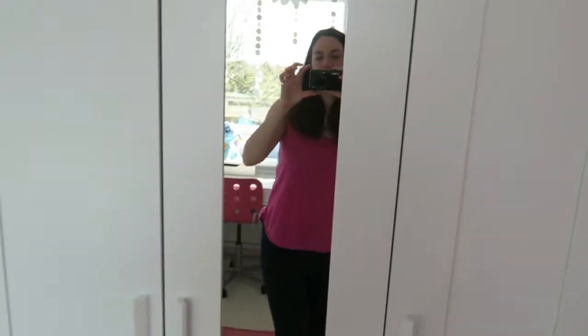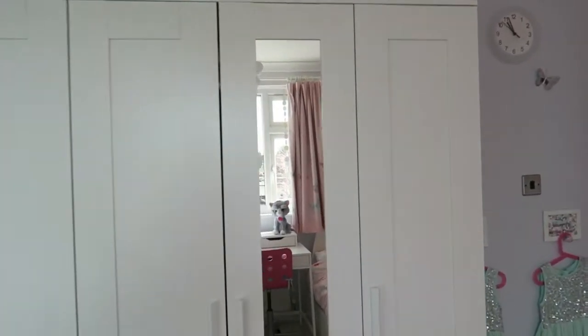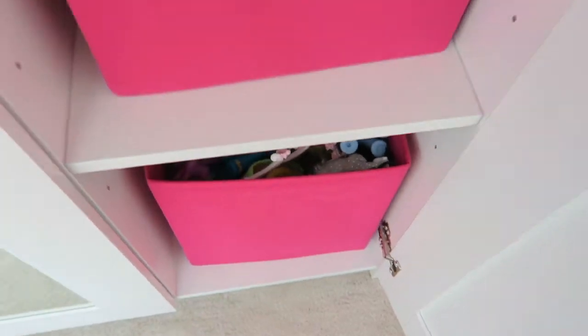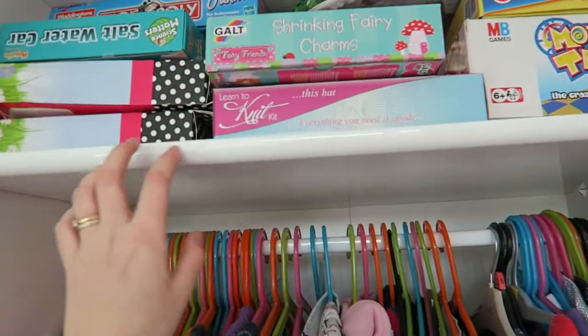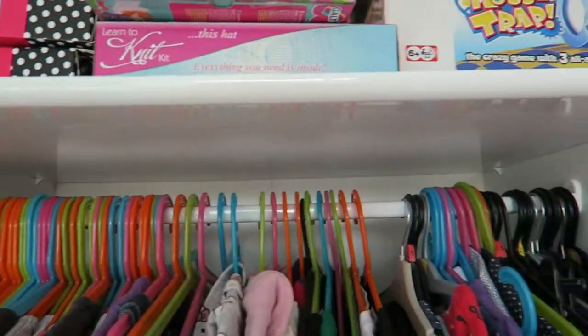So onto these wardrobes, which are amazing. They have given us so much space and storage. They've both got one each. In each side, I have added their toy boxes, so they can put all their toys in here. And then a mirror each. Kev made an extra shelf to go in here from a bit of old kitchen panelling. I'm sure you could probably find something else, but it worked for us.